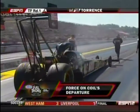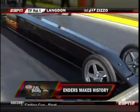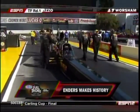He will go up against Troy Buff. It's a Bill Miller built and designed car, and Troy's 4th year with Bill Miller Racing.